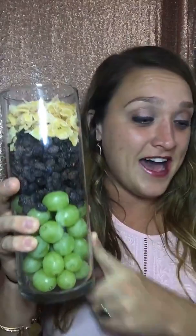Can you believe that our skin starts to look like this? It goes from this to this by the age of 18 to 20. Whoa, that blew my mind. Like 18 to 20, that's it, and our skin has already turned to look like this, okay?